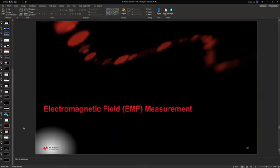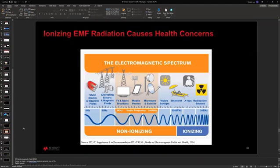So I'm going to cover just a few additional slides on the EMF measurements, electromagnetic field measurements. I'm sure you've heard about this, especially in this COVID time, where you might have heard some conspiracy theories saying that 5G is causing the COVID virus outbreak. This is where we step in and say that it's not. And how do we do the measurements? This is what I'm going to share with you.